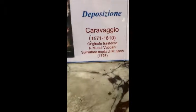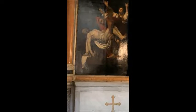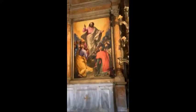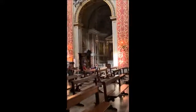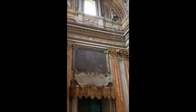Side altar connected with arches. See, the original was transferred to the Vatican. This copy was made in 1797. Caravaggio's Deposition was still in the side aisle. I mean, every church has enough art for a journey just to visit the art, but we visit Jesus.